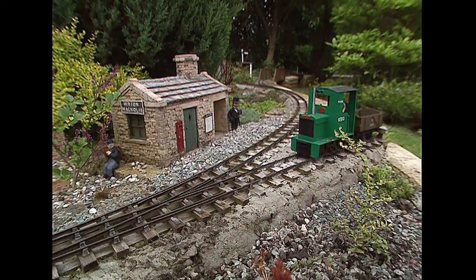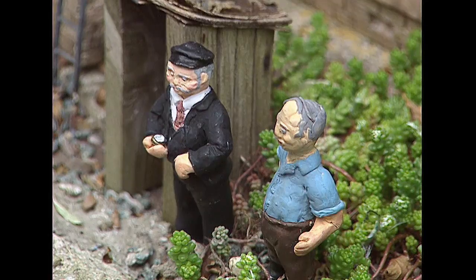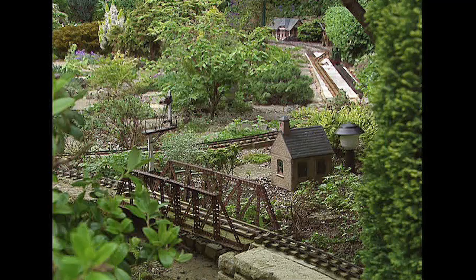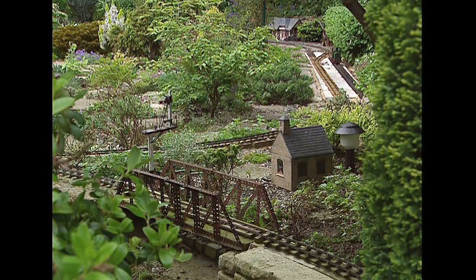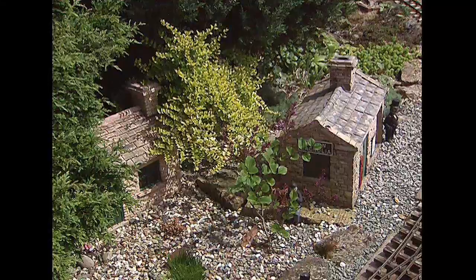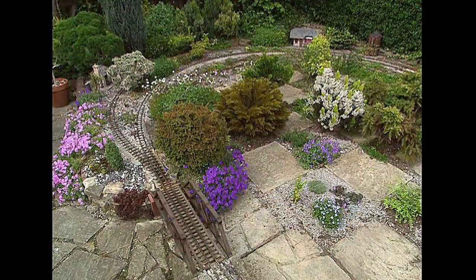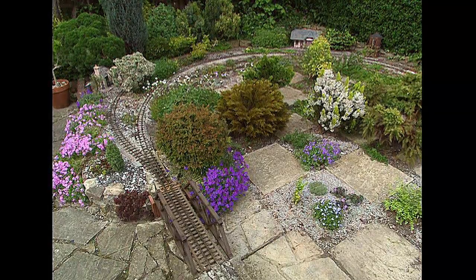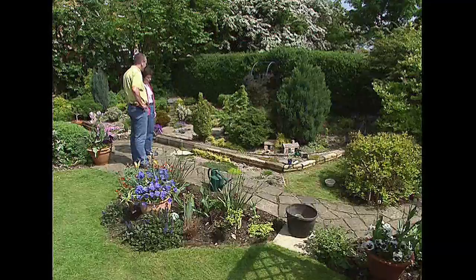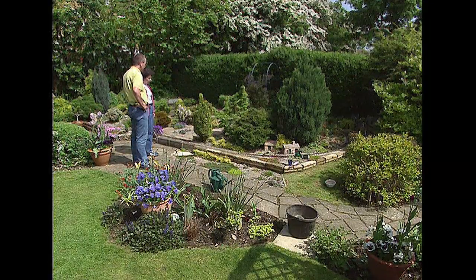Now, this is wonderful, isn't it? How have you gone about this? Has it always been like this? No, not at all. Again, this has gradually evolved over the years, and initially when we came, it was just an oval of track, and grass in the middle and an apple tree, and that didn't look very good. It gradually dawned on us that it would be much more interesting if it was planted up so that the plants suited the scale of the railway and the garden blended with the railway.